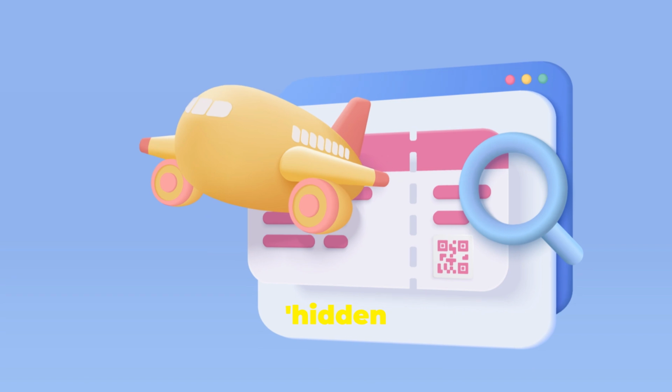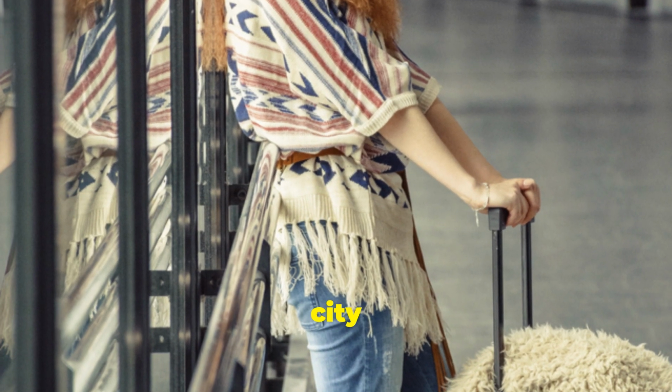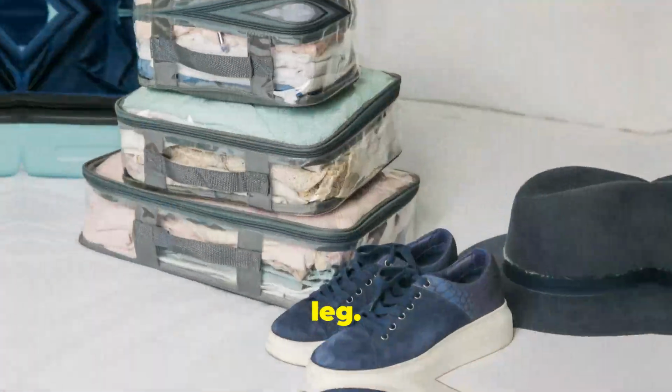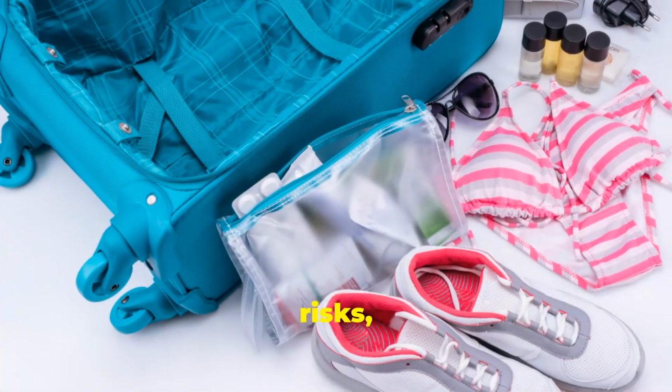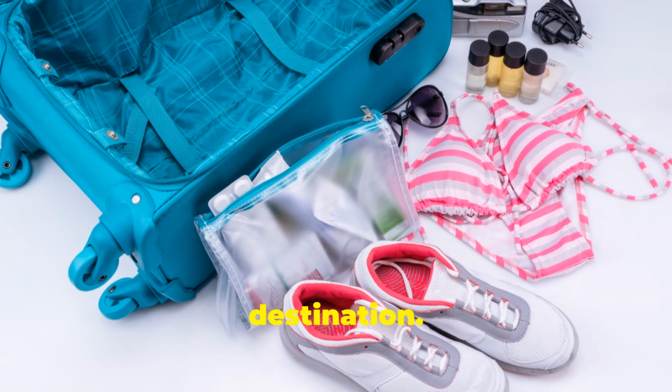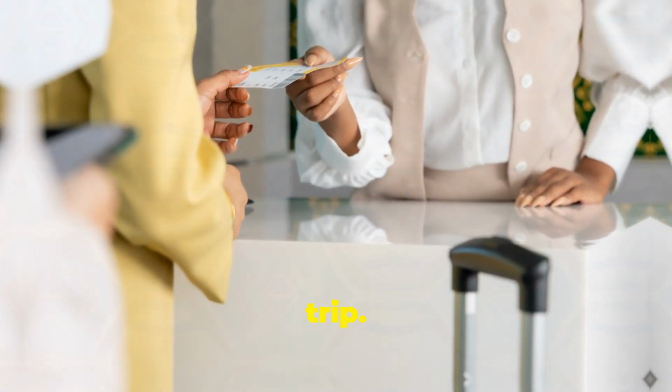Ever heard of the hidden city trick? This is when you book a flight with a layover in your desired city and just don't take the final leg. Sites like SkipLagged can help you find these deals, but beware of the risks, like checked bags going to the final destination. If you're really adventurous, try booking separate legs of your trip.